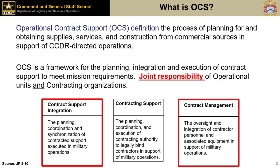But going back to that middle bucket, the contract support, once you've identified that requirement, that's when you meet the folks in the middle in that support bucket. And so that's where we come in and sit down with the requiring activity and go through that requirement and make sure that it's clear, it meets the commander's intent. And then, depending on your requirement, is how we'll decide what type of contract vehicle is best suited to support that commander. But it's a joint effort. You can't do anything without the contracting officers. Contracting officers rely on you for the requirement.